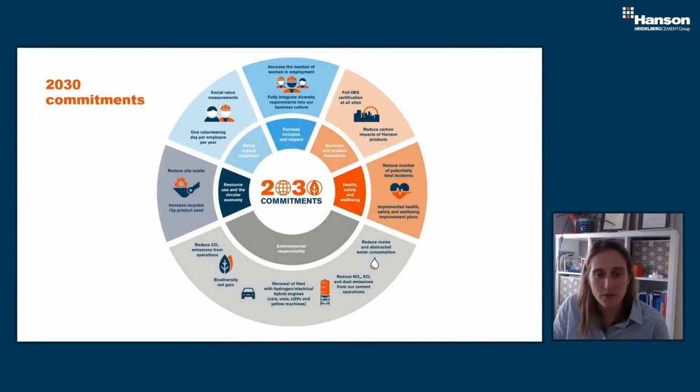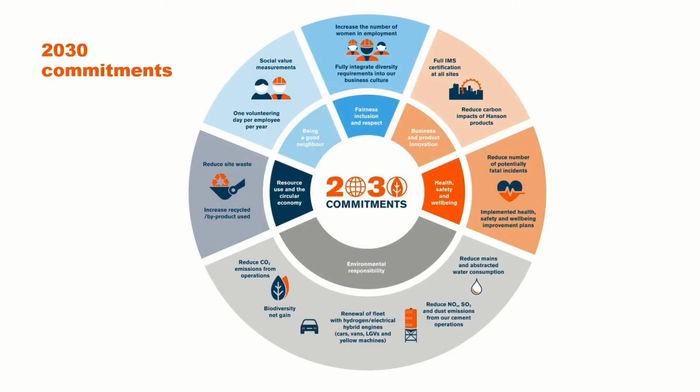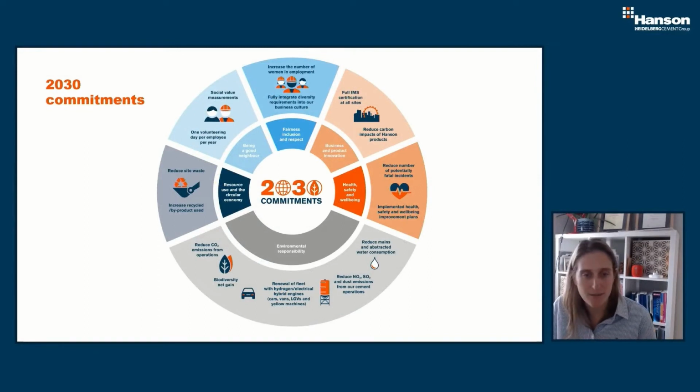Dr. Kim, Heidelberg has some very challenging goals, and within the UK, Hanson have also set ourselves some ambitions within our 2030 commitments. The areas covered within the 2030 commitments match those of Heidelberg Group in the sense that we cover health, safety, business innovation, environmental responsibility, resource use and a circular economy, being a good neighbour, and fairness, inclusion, respect. And as we all know, sustainability is a wide-ranging topic, and I think today is all about collaborating with you as our stakeholders and really talking about how we can reach the goal of net zero.